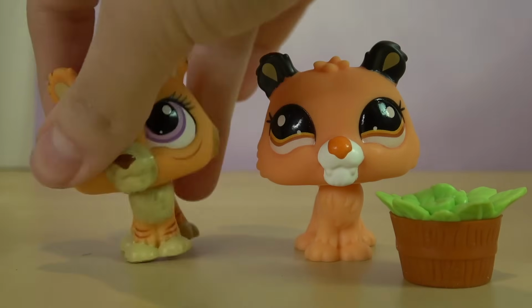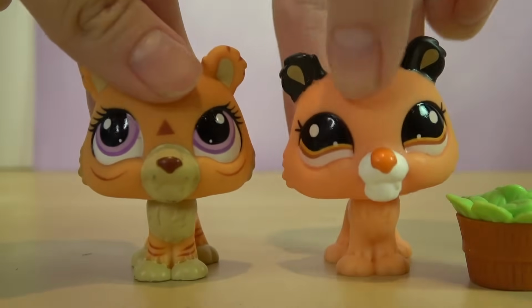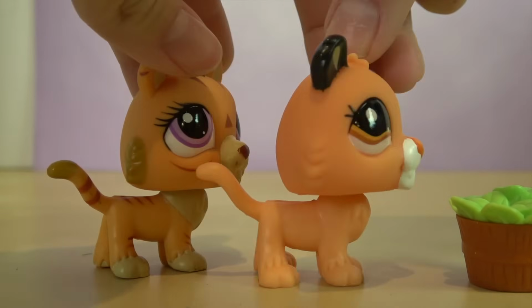And I do happen to have an LPS of a similar mold for this comparison. So let's do a quick spin. Not much difference in the actual mold, the plastic itself.